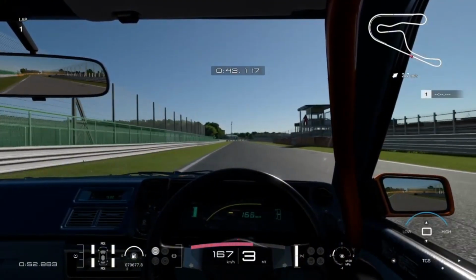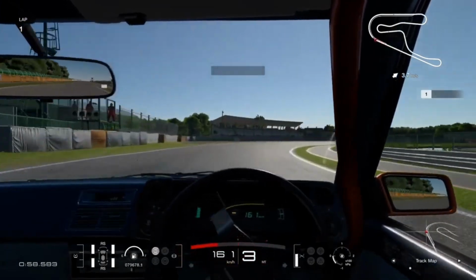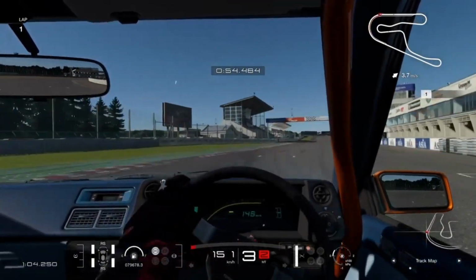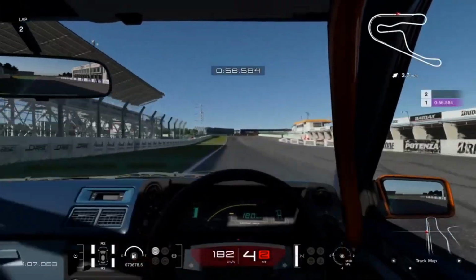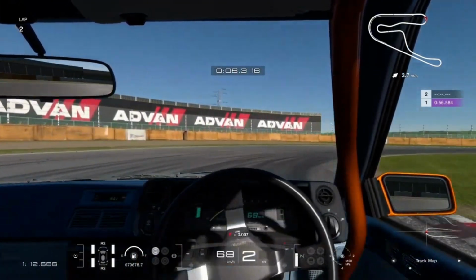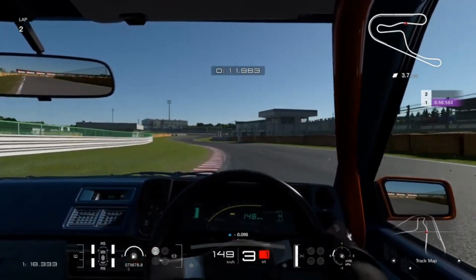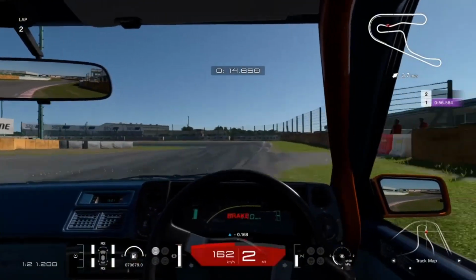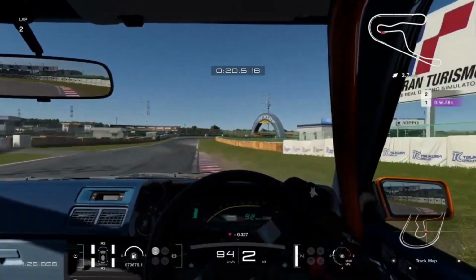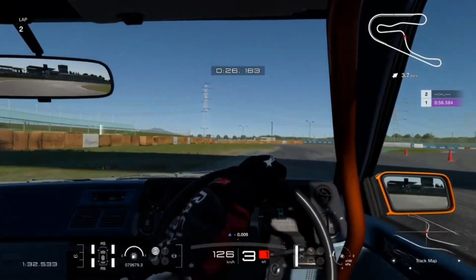Okay, let's see what this little Toyota can do. Okay, first lap in the books. So we're already under a minute. Now let's see if we can better this. A little bit twitchy on the exit. That was a big risk, but it's all good. Oh wow. Yeah, we just ruined this lap, but it's okay. We've got one more lap after this.